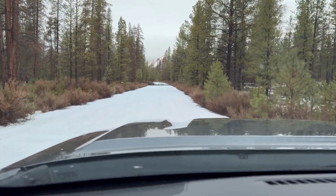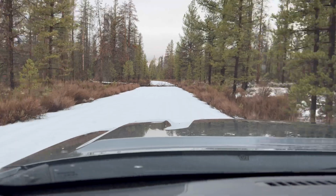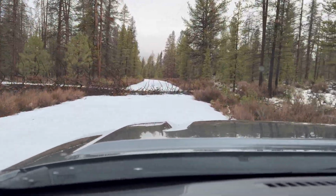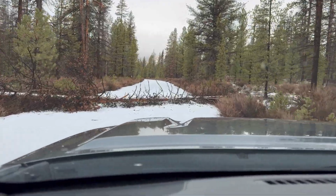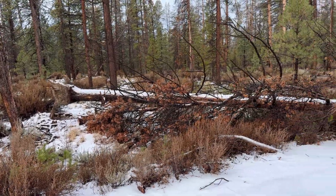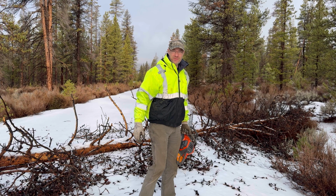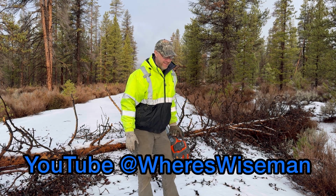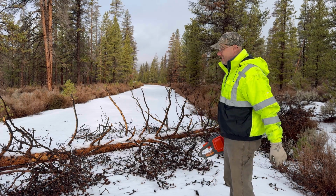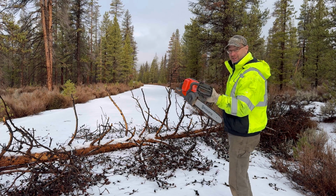Well, look at that. There's a tree across the road. It's a tree that was killed by wildfire, and the roots rotted out. Seems not that long ago, I was watching a Where's Wiseman video, and they were coming home from a camping trip, and tree across the road for them too. And luckily they had enough saw and the gear to get through it. I do too.